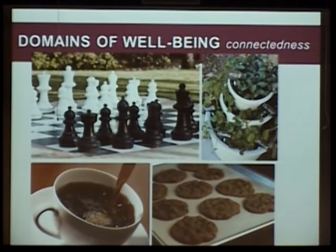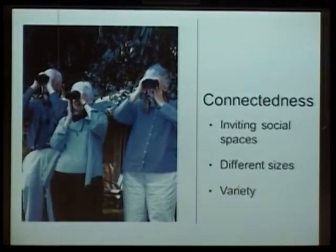Connectedness. We made a few comments about how the connection between the inside spaces and the outside spaces is extremely important, both for lighting and for providing safe opportunities for a resident to access the outside. But also creating these inviting social spaces, whether they're throughout the interior of the plan or outdoor spaces as well. And really trying to vary the size, so that there are some larger spaces where a greater group of people can come together and contribute to a large sense of connectedness, or just two residents meeting in a small parlor, where those two can share some time interacting. So that variety in connected opportunities is really important.